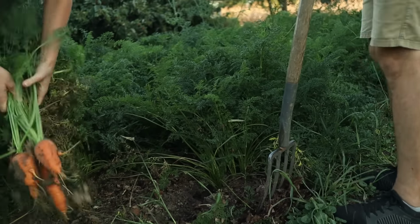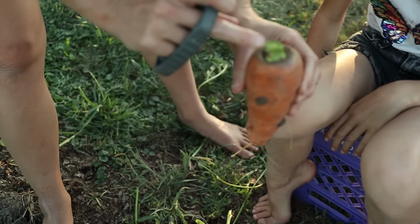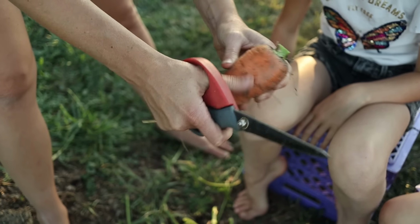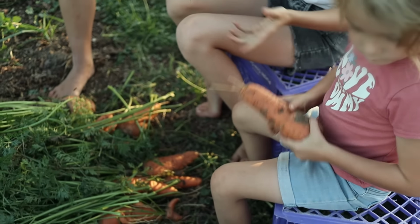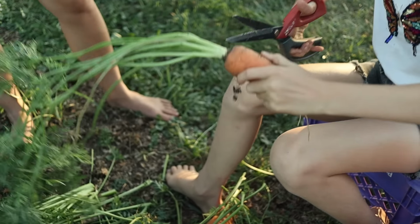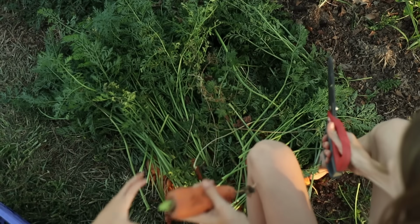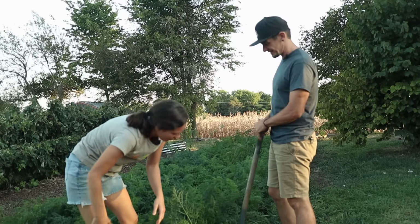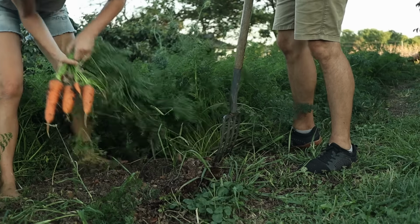Okay, so you get the carrot and I want you to leave a little stump, just like that. You don't want to cut it down into the carrot or it'll spoil in the fridge, okay? Digging or pulling carrots is probably my favorite thing to do in the garden. I said this last year, I think, but I just love that pop when they come out.